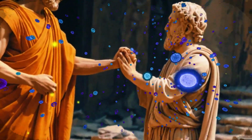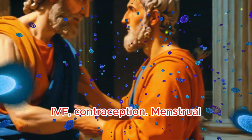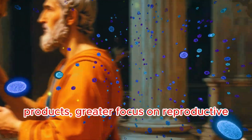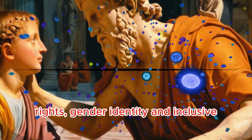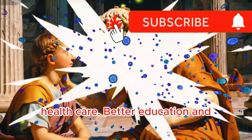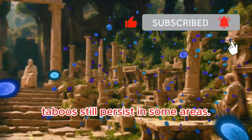Modern era. Advances in reproductive technology, e.g. IVF, contraception, menstrual products. Greater focus on reproductive rights, gender identity, and inclusive healthcare. Better education and scientific understanding, though cultural taboos still persist in some areas.